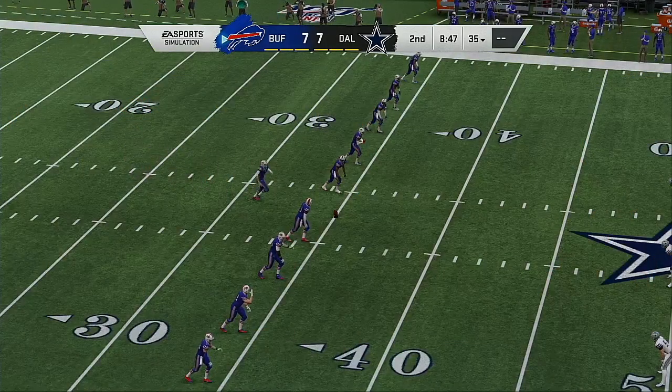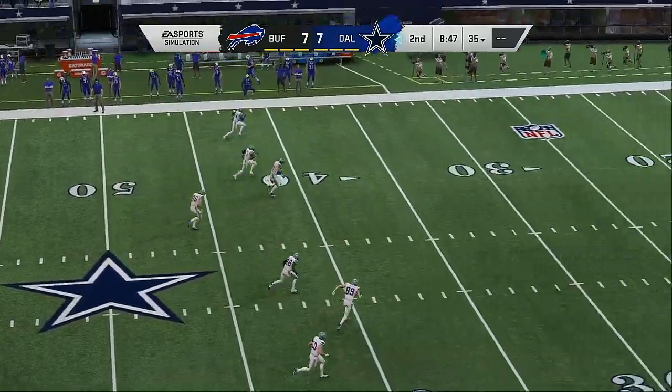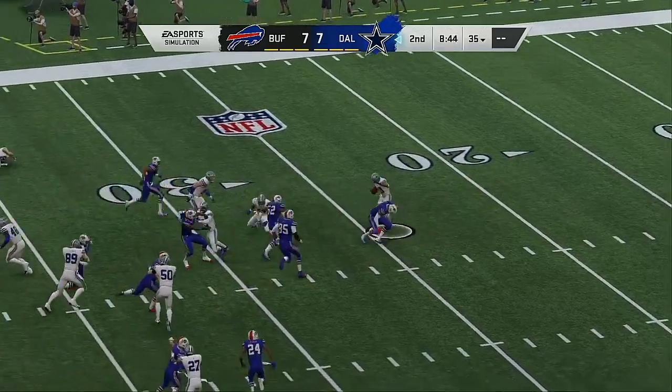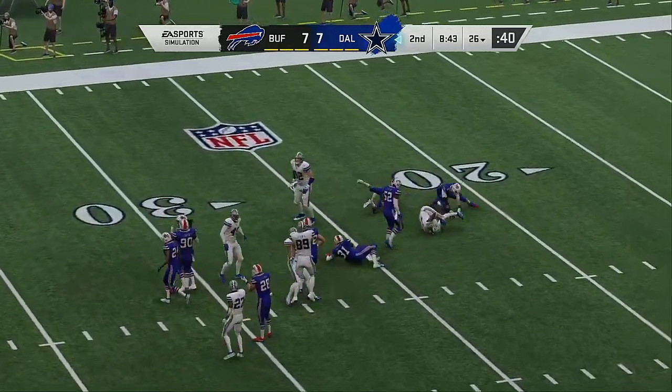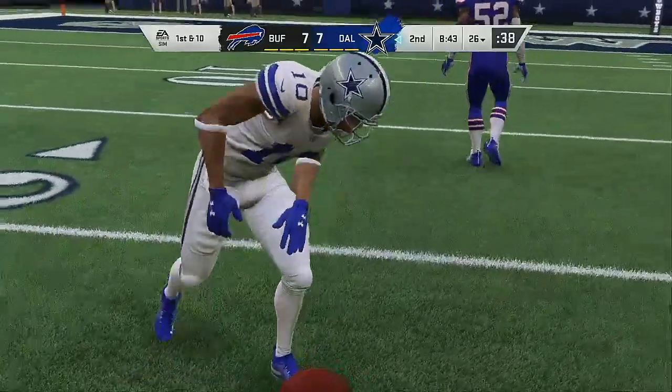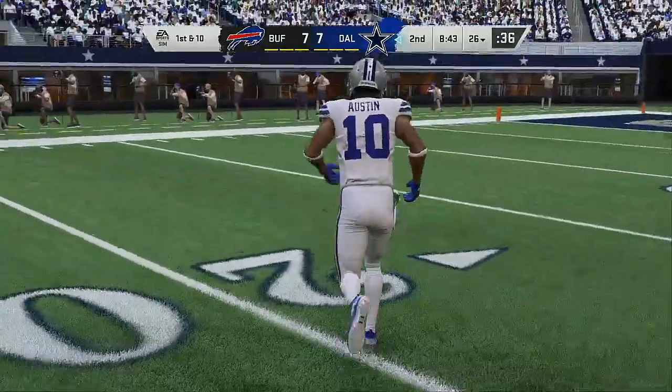So all even at 7 now as they kick it away. This is taken at his 4. A little juke, and he'll get it up to about the 26-yard line, just across the 25. Here's the Dallas offense now heading back out onto the field.